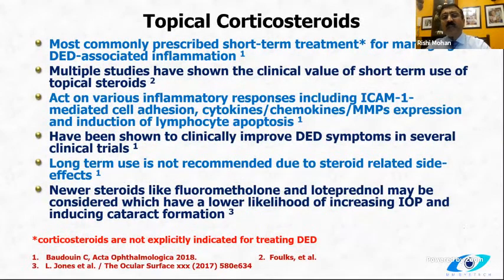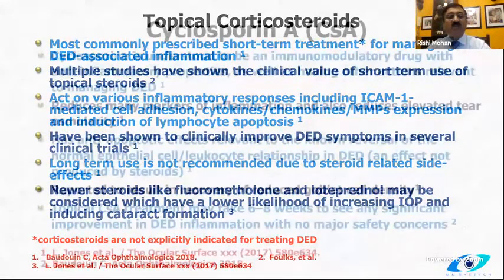Steroids are by far the most commonly prescribed short-term treatment for managing dry eye associated inflammation. Multiple studies have shown their value. They act on the entire cascade of inflammation, and therefore right from the time of the inhibition of the phospholipase, which is the beginning of the cascade, till the very end, it has an impact at every point of the cascade, and that's why it is so effective. And it is shown to clinically improve dry eye symptoms. However, there are issues with steroid use. As we all know, the long-term use is not recommended. And the newer steroids like fluorometholone and loteprednol may have more value than the conventional stronger steroids.